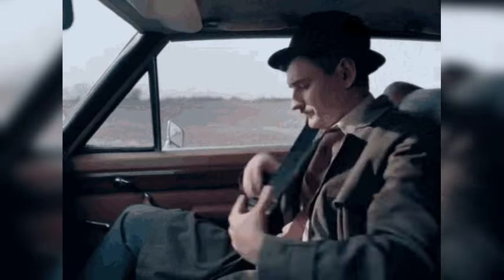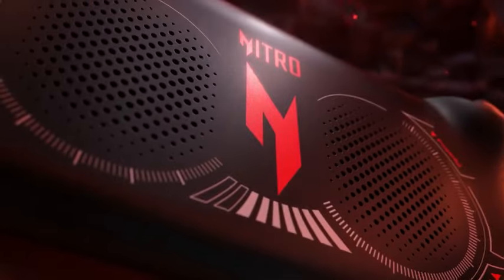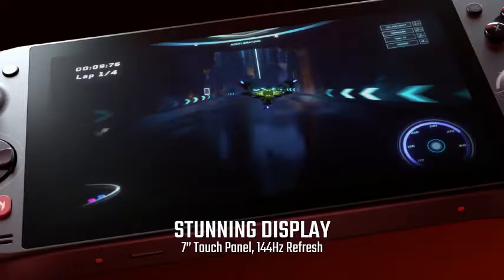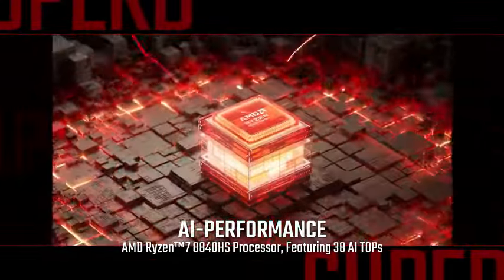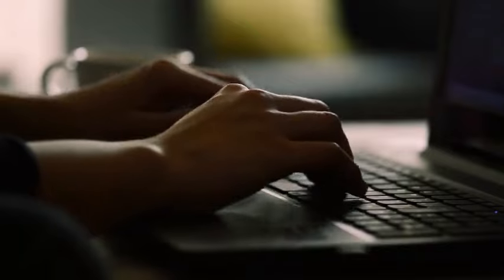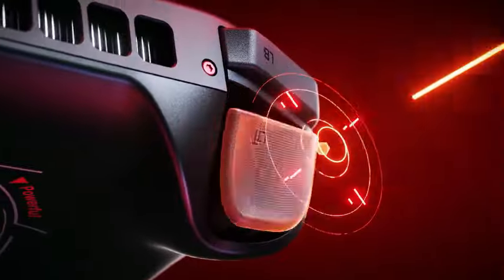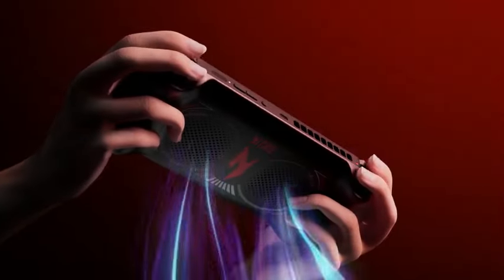Buckle up because we're going into the Acer Nitro Blaze 7, a gaming handheld that screams laptop power but also whispers, please keep a charger nearby. Acer has decided to take a daring route with this device, cramming a full-on AMD laptop chip into a handheld console. Yes, you heard that right. A laptop chip in a 7-inch handheld. This bold move has some serious implications, but also a few "wait, what?" moments that might make you raise an eyebrow.